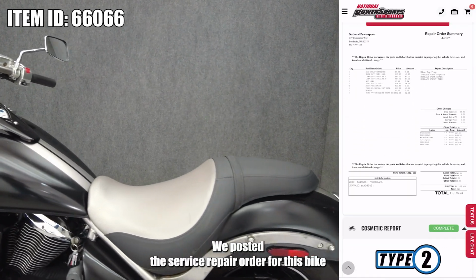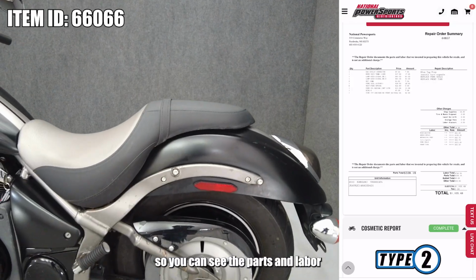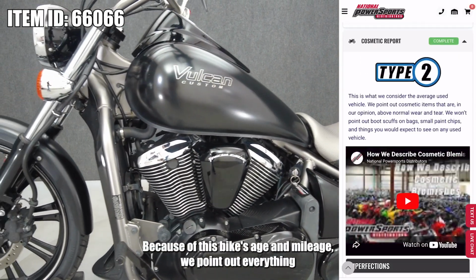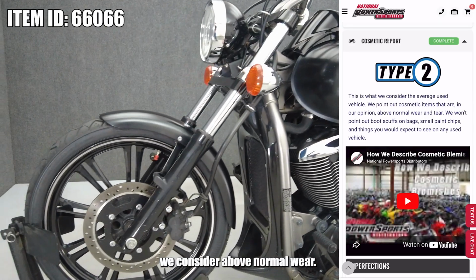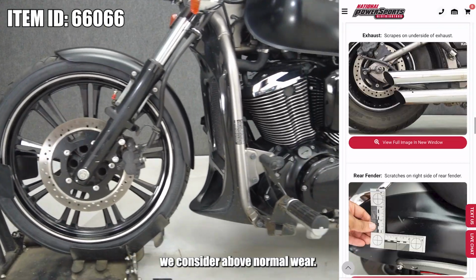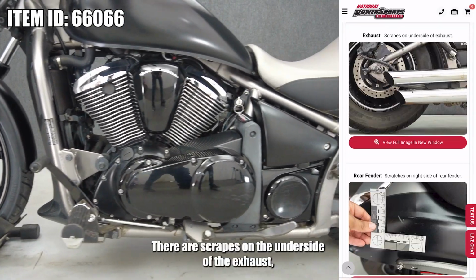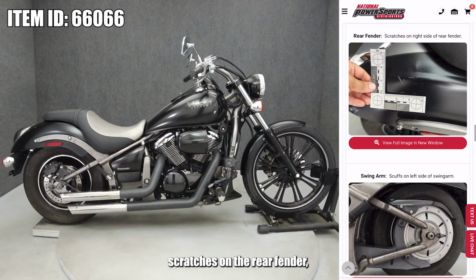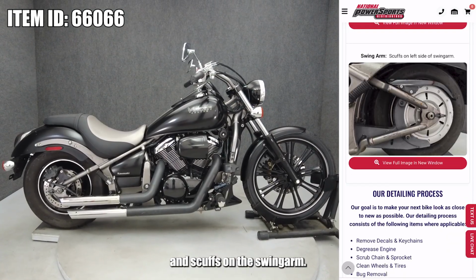We've posted the service repair order for this bike so you can see the parts and labor we invested in it when we put it through the shop. Because of this bike's age and mileage, we point out everything we consider above normal wear. There are scrapes on the underside of the exhaust, scratches on the rear fender, and scuffs on the swing arm.